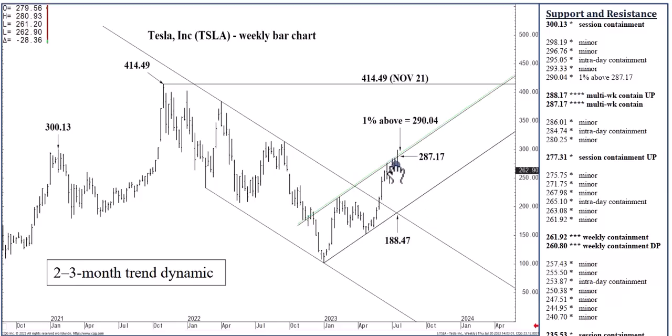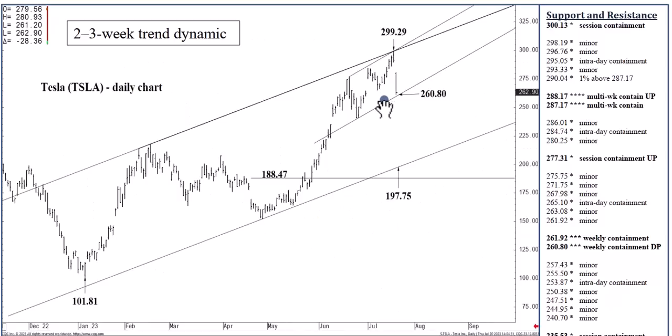Now, if you got shook out of those puts because of what happened earlier in the week when we actually closed above this formation on a daily basis, I can understand that. But if you're still long those puts, you really want to see the market settle today below the 260.80 level. And then you're just holding those puts for the duration into August trade the following 3 to 5 weeks. I'll also say that if you have no position whatsoever and you're into the 3 to 5 week swing trade, a settlement today below 260.80 would indicate 197.75 within 3 to 5 weeks.